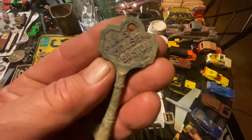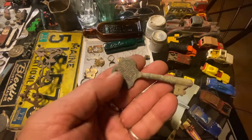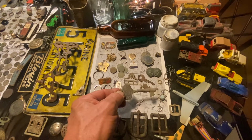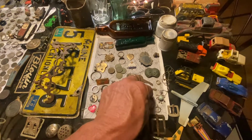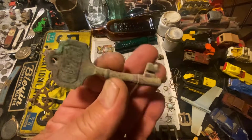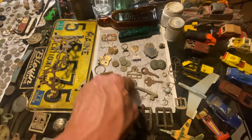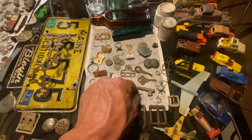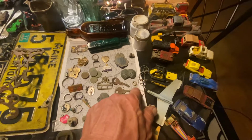The history on this. Adams House, Boston. This is an old skeleton key from a hotel in Boston where President Coolidge stayed before he became president. I'm not sure if that's the room he was staying at, because on the back it has room 125. Love this skeleton key. That's one of my favorite finds of the year right there. On my Facebook page, I have more history about that if you want to go check it out. Little skeleton key, a few little doodads here and there.